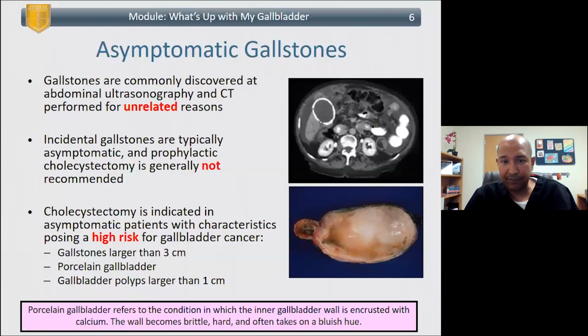So what about asymptomatic stones? Gallstones are commonly discovered when you're just getting an ultrasound for unrelated reasons. When you order a CT for unrelated reasons, you can just see some gallstones in there. And let me just say that with incidental gallstones, the patient is typically asymptomatic, and doing an air quote prophylactic cholecystectomy is not really recommended. But when is it? In the third bullet point down here, cholecystectomy is indicated in asymptomatic patients with characteristics posing high-risk for gallbladder cancer. So if you have risk for developing gallbladder cancer, then you may consider doing a cholecystectomy in an asymptomatic person. So what are these high risks?